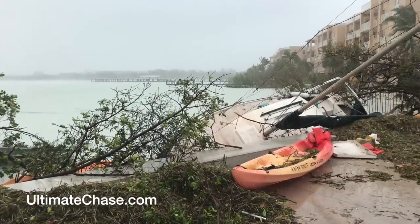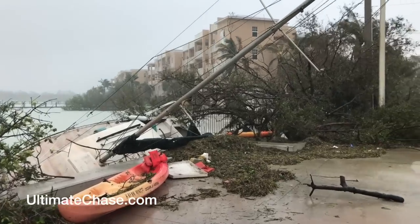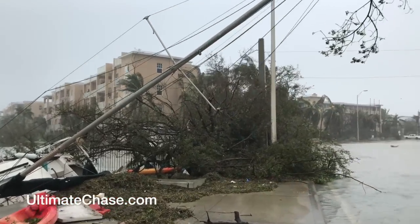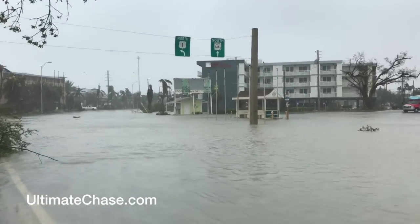Damage to the north side of Key West where the onshore wind came in. There's a lot of sailboats that broke free, a lot of tree damage, and there's a lot of storm surge that still hasn't receded yet.